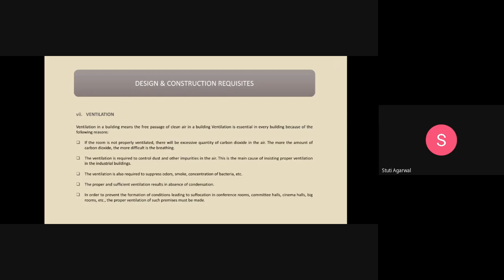So in industrial buildings or in factories where a lot of chemicals and pollutant dust is produced, they need to be properly ventilated so that dust and fumes and chemicals can be filtered out of the building. And it is also required to suppress odors and smoke. When there's some bad odor in the house, the first thing that people do is open the doors and windows so that air can pass through and the bad smell can leave the interior space.